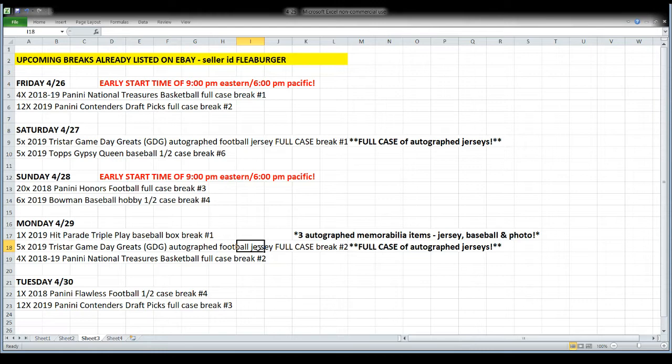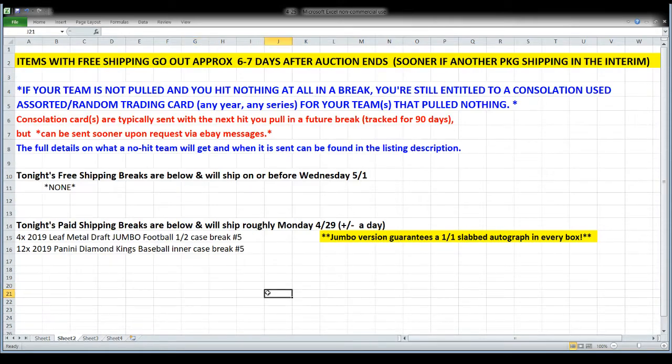On Monday night, we'll be opening Triple Play Baseball. That's got three autograph memorabilia items in there. Another 5-box case of our TriStar autograph football jerseys, and a second case of National Treasures Basketball. Tuesday night, we'll get back into Flawless Football, and we'll open a third case of Contenders Draft Picks Football, and the one that is on Tuesday the 30th, by that point, we'll be breaking them by team names and no longer by first letter of last name. So tomorrow night is the last one we'll be doing by first letter of last name.